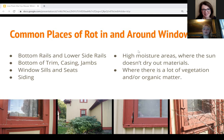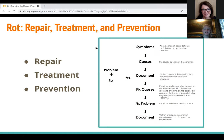We're going to move on to the next one. I'd like to talk a little bit about just an overview of repair, treatment, and prevention. There's a reason I wanted to talk not just about repair and treatment, but prevention often can be extremely important.